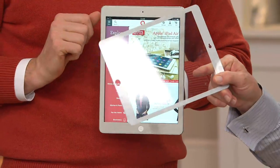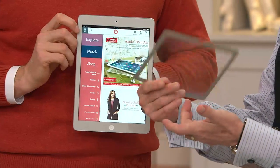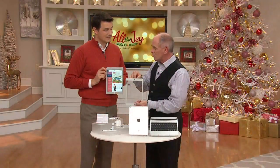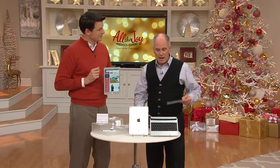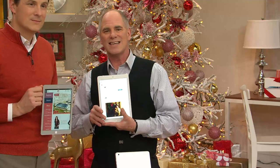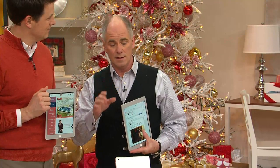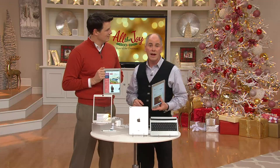I know this does not look impressive. It just doesn't. It's tempered glass. But when we put it onto your screen, and you've already got yours on there. Yes. We then dropped an iPad Air 26 times from a height of 4 feet, and there was no discernible damage done to the screen of the iPad Air.